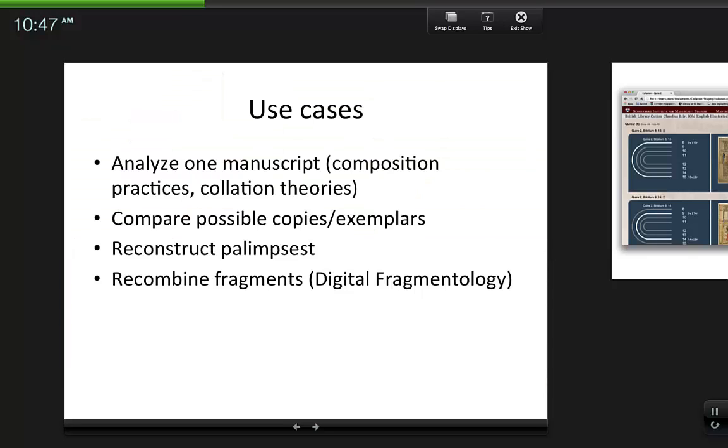But as I've been doing this and talked to people and tried out different things, there are actually a lot of different things you can do with this. One, of course, is to sort of analyze a single manuscript. Composition practices, collation theories, there are manuscripts that have been taken apart and put back together. And having something like this, you can actually have several different collation formulas that might change over time, and then you can put them together and you can say, okay, here's how the manuscript was put together when it was first written, and here is how it was in the 16th century, and now we sort of put it back together in this way.